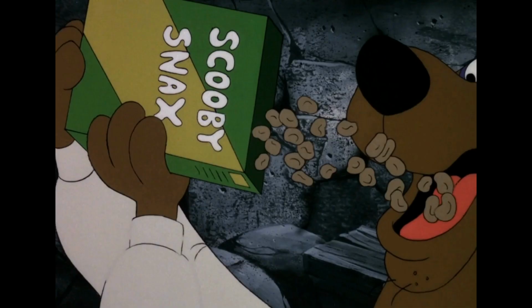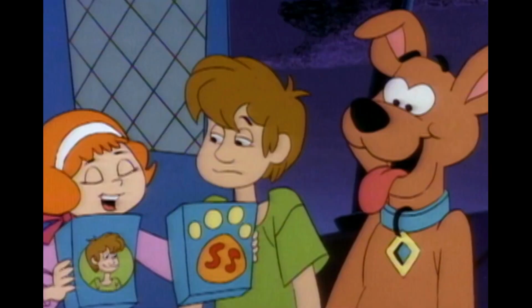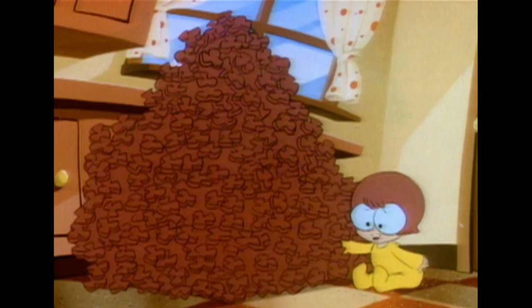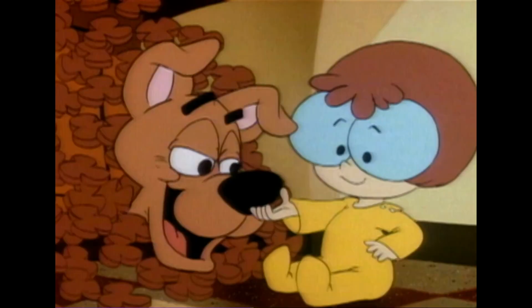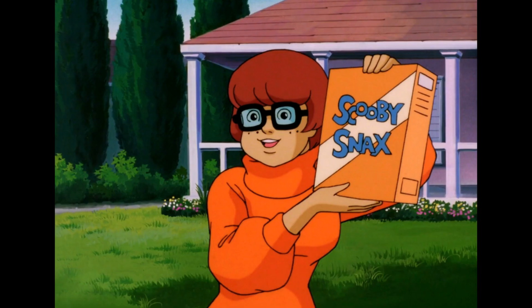And then in That's Monstertainment and 13 Ghosts, we see a green box of Scooby Snacks. And of course, Scooby's eating them. In A Pup Named Scooby-Doo, Wanted Cheddar Alive, we see a Scooby Snack factory. In Dawn of the Spooky Shuttle Scare, we see Shaggy Snacks and Scooby Snacks. In that same episode, Velma started working on making microwavable Scooby Snacks, which she started working on as a child. Like a little baby Velma. At some point, she pulls baby Scooby out of that pile of Scooby Snacks. Oh. And then we see the shape of the Scooby Snack, and that was a giant Scooby Snack on a crane.